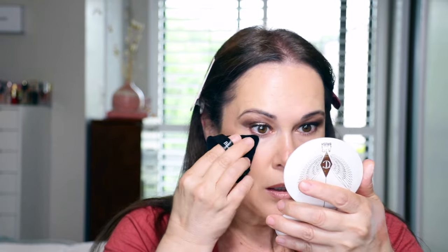Anyway, so I grabbed the Charlotte Tilbury Airbrush Brightening Powder. I think I'm going to use that for underneath the eyes. I mean, it's not creasing. It's just a little shiny. You know what I mean? So I'm going to grab my little puff. These are just little puffs that I picked up on Amazon. I'm going to grab the tip of it and make sure it seeps into the puff. I just press it on my hand. And yeah, just that tiny bit.